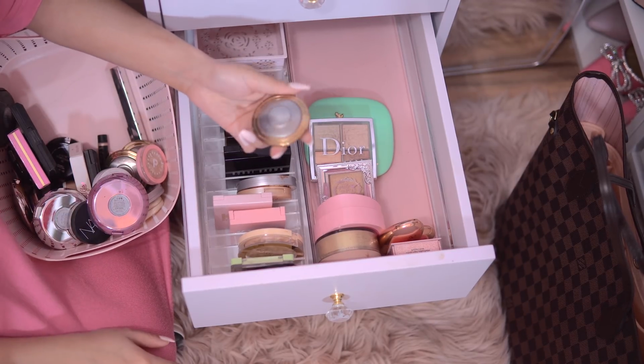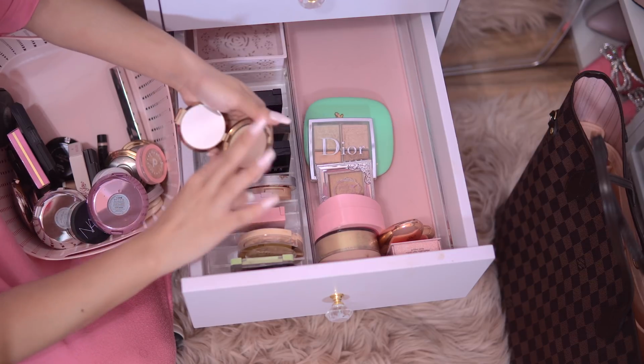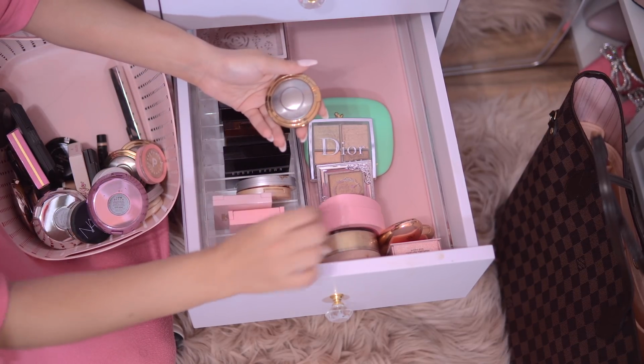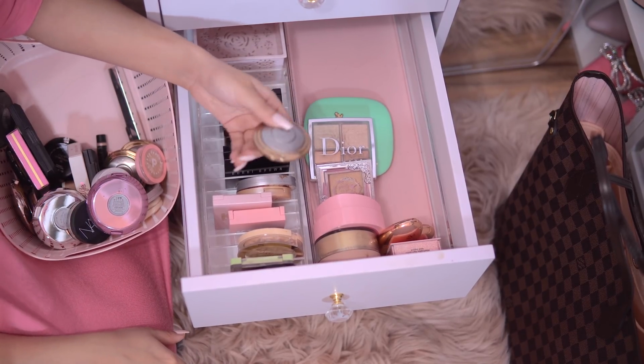Yeah, we're gonna get rid of this one for sure. I just never reach for yellowy highlighters like this, and if I do, I don't reach for this one. I go for this KKW one that's very golden yellow. So sadly we're gonna declutter this.